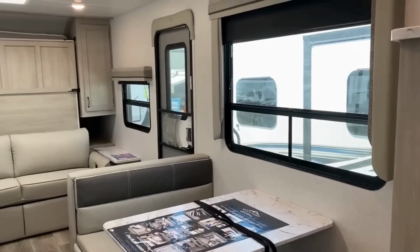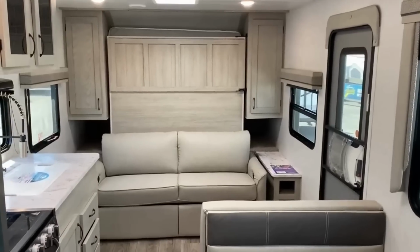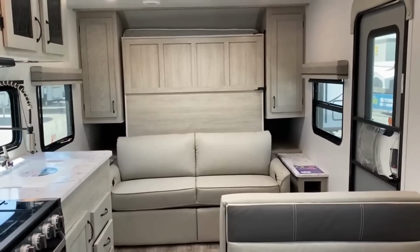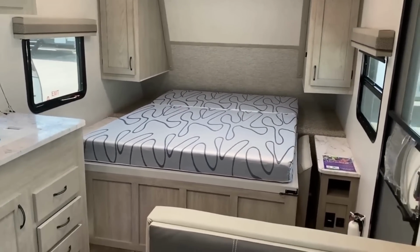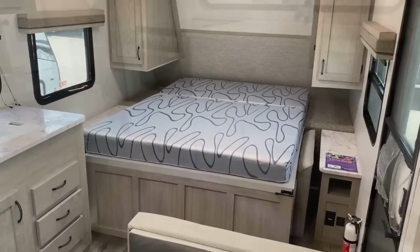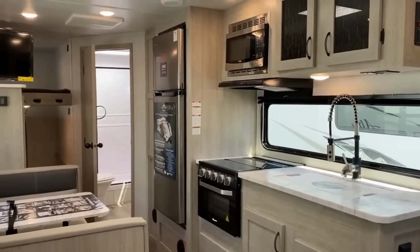The Alta series from East to West kind of came out of nowhere this year, and I wouldn't even say earned my respect. They practically stole it. I just didn't see them coming. I didn't expect them to be as good as they are. And a lot of times when you're looking at a simpler, easier no-slide camper like this, they tend to come in a little more basic, not quite as nice, not quite as fancy.